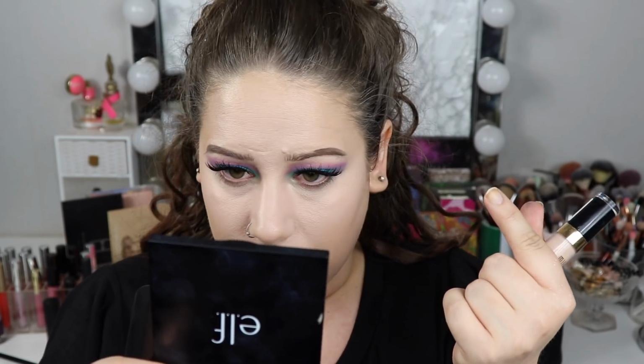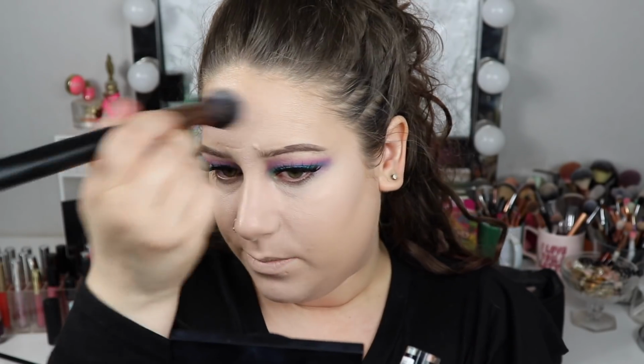Okay, so talking about the concealer, I have seen a lot of people compare this to the Born This Way concealer, which I don't really agree with. I would say that this concealer is a little bit lighter and it's not as thick as the Born This Way concealer. The Born This Way concealer is very thick and very full coverage, and you don't need a lot. Now, you don't need a lot of this either, but it's way more liquidy. It's not liquidy, but it's way more liquidy than the Too Faced concealer. I do think that it covers up really well, and I do like it on my skin.